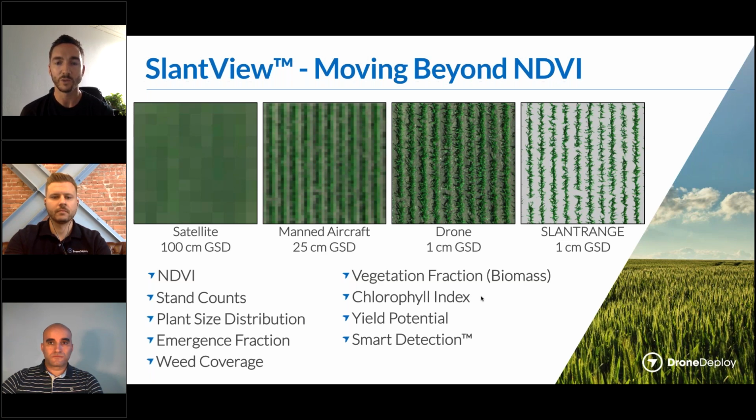So we do what we call a positive stand count, meaning that we're physically counting each plant. We're not just looking for gaps. Plant size distributions, emergence fraction. You can read the rest there, but a whole host of other data products, and we are constantly adding more. Smart detection there is listed as well.